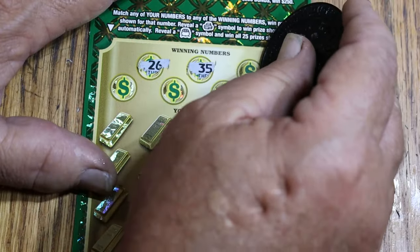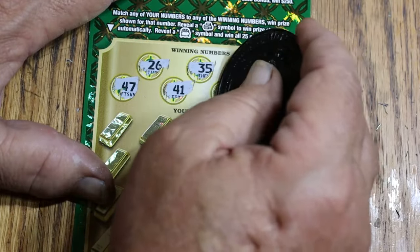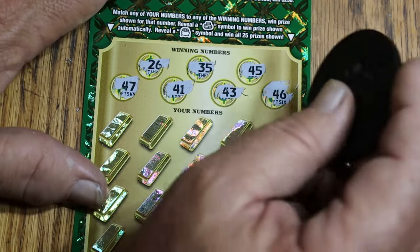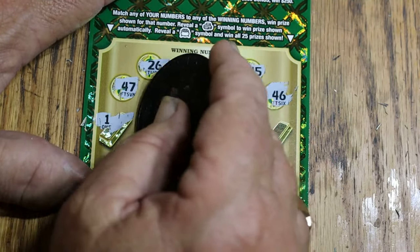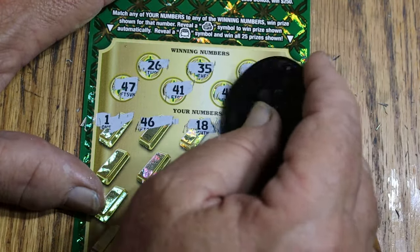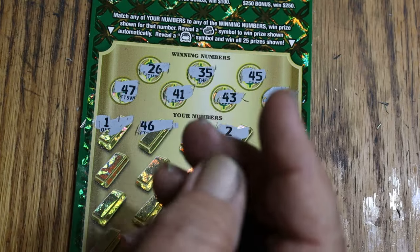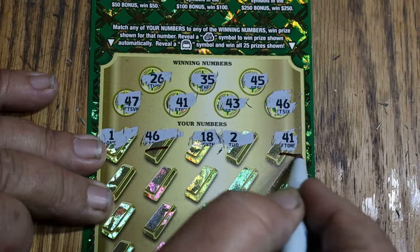26, 35, 45, 47, 41, 43, 46, 1, 46. Okay, we got a match. 18, 2, 41. Okay, we're starting to get, this is the first time we've had number matches and multiples at that. 41.